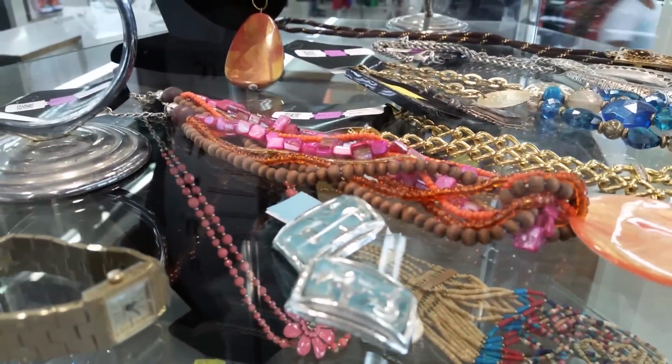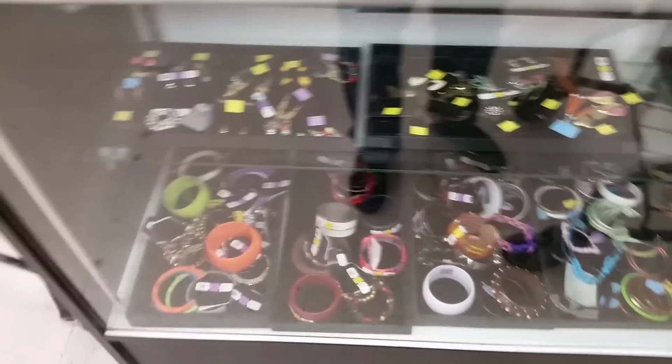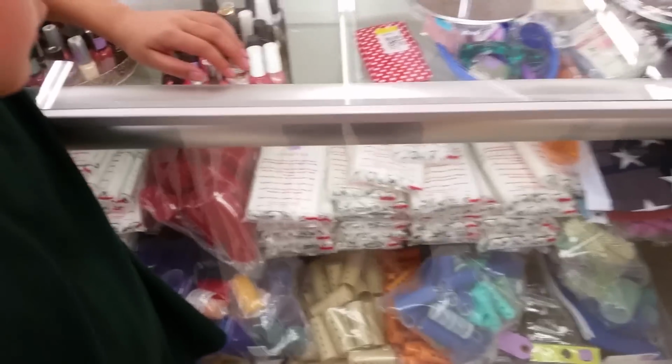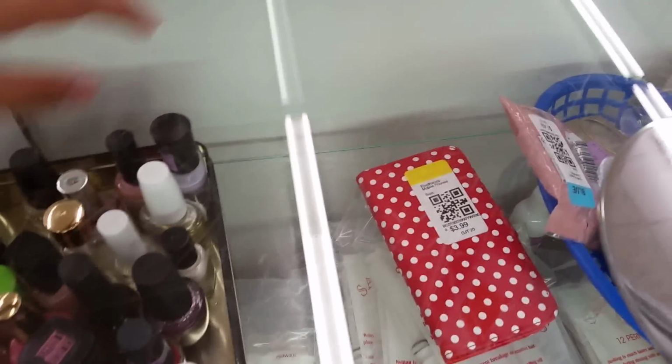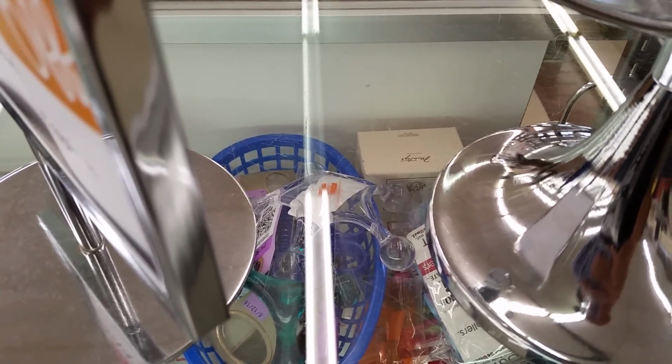Are those cufflinks? I think those are cufflinks. What do you say? Well, that's strange. There are little gnats in there. Where'd they go? They're hiding. Little gnats.